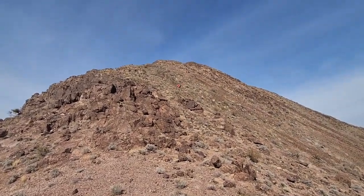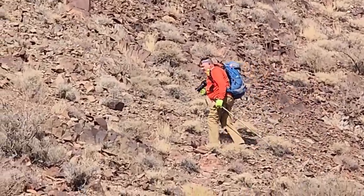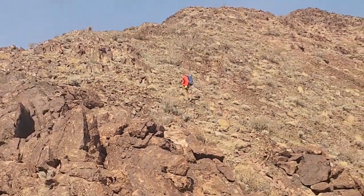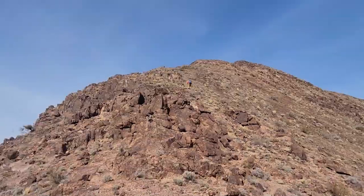And now Jean-Luc continuing up so you can see where the trail is. It's not necessarily a giveaway trail. There's a lot of loose rock, but I guess it's more of a trail than what we've experienced so far.